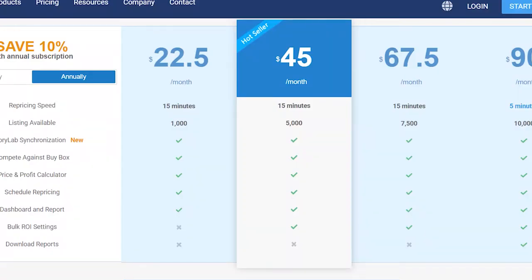Now, if we look at BeCool, on the other hand, for up to 1,000 listings, if you pay annually, you're paying $22.50. If you pay monthly, you're going to be paying $25. You get a 10% discount if you sign up for the annual subscription and agree to pay annually. So if you agree to pay annually, you're going to be paying $22.50 for 1,000 listings, and your repricing speed is 15 minutes.